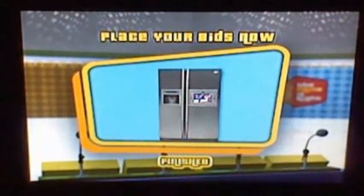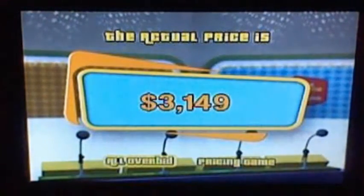Okay, Orange, you bid 700. Green, 705. Yellow, I would do 900. Blue, $1. Any actual retail price? 3,149 dollars. Going over, takes the remote, gets a chance to play a pricing game. Don't forget to write down the price of your winnings.